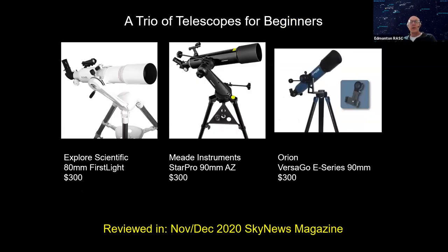Now, back in 2020, in the November, December issue of Sky News Magazine, which is Canada's astronomy magazine, now owned by the Royal Astronomical Society of Canada, there was a review of a trio of telescopes for beginners at the $300 price point. You can see them listed there, 80 to 90 millimeter in size, all alt-azimuth mounts, so all manual, no tracking, no go-to, just manual mounts, all refractors. And these were judged to be good buys a year ago in Sky News Magazine.